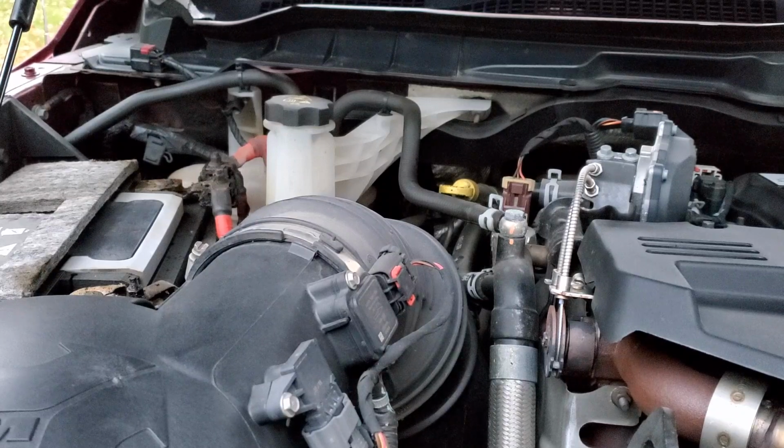I don't get a chance to actually do it, but when I have a chance on something different, I'll do it. So we have this diesel truck. It's a low mileage. I'll show you the mileage.